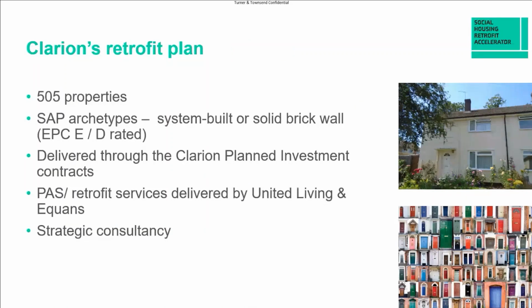This retrofit work that we're talking about today, under the Social Housing Decarbonisation Fund, both the Demonstrator and Wave 1, which Clarion has been involved in, we have upgraded a total of now 505 properties. They've been located in Fenland, in the Tonbridge and Malling area in Kent, and also in Merton in South London, where we focused the work. And we've worked with United Living on those properties in Tonbridge and Malling, Kent, and also the properties in Merton.